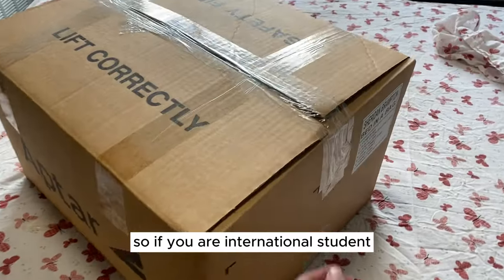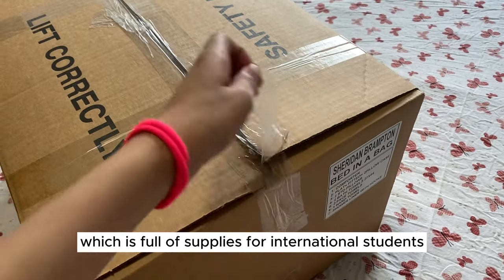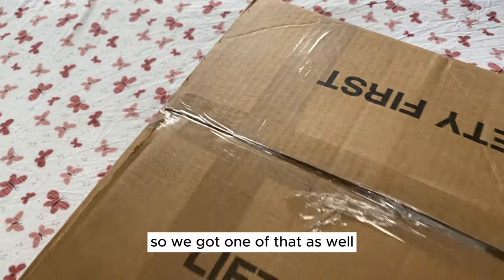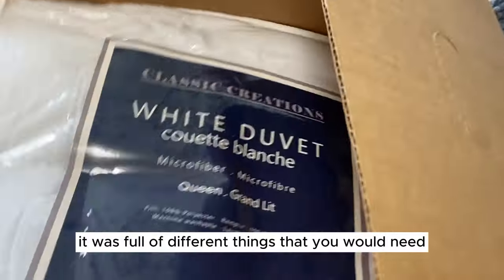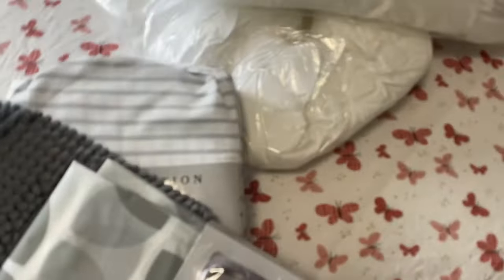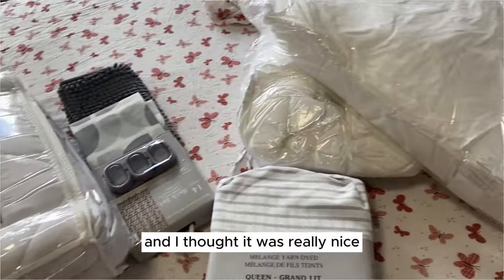If you are an international student, they give you a box which is full of supplies for international students. So we got one of that as well. When I opened it, it was full of different things that you would need, for example, pillows, bed sheet covers, and shower curtains. And I thought it was really nice.